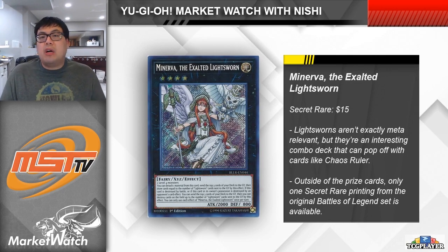Up next, we have a card that I feel like has flown under the radar for quite some time. We have Minerva the Exalted Lightsworn. Obviously the prize card versions of this card still exist, and they are very expensive, but aside from that, there is only one version of the card that exists here in the TCG, and that is the short printed secret rare version from the original Battles of Legends set, Light's Revenge.